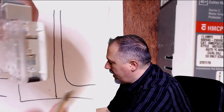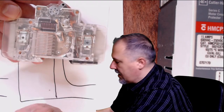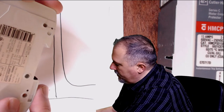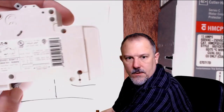Okay. And this is a bolt on both sides. So I put a conductor on this side and a conductor on that side. And it's not labeled line and load. Copper only conductor.